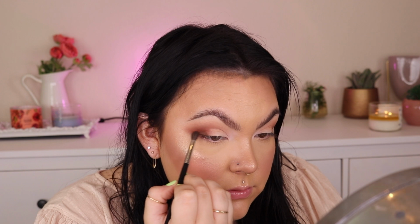And now I'm switching to my Morphe M506. And I'm taking a brush with no extra shadow on it just to blend everything out. And I'm making sure to blend everything outwards since I'm doing a bit of a smoked out, winged out look. I'm not sure what shade I want to use on my lid, so I wanted to do a few swatches from the Enchanted palette.